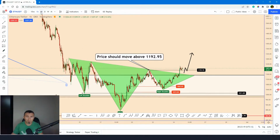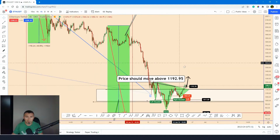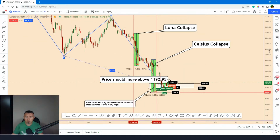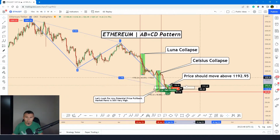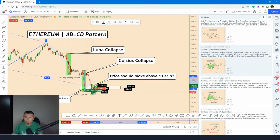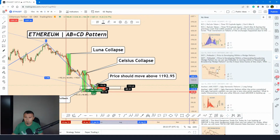On the other hand, we have Ethereum. This is already confirming a bigger pattern. I was sharing this before today. We had the previous base structure that I have shared also before. Price created a potential harmonic pattern. We can see that the price is actually reacting close to the area that we are looking at for price reaction. I have shared this scenario also before some days, I guess. Just one moment, I'm looking at it right now.